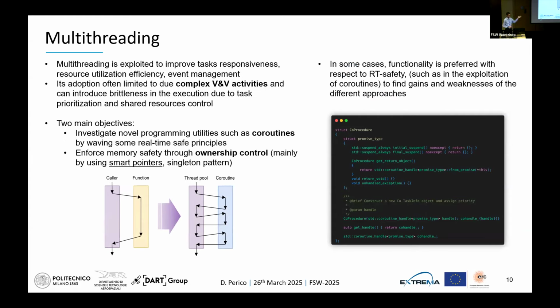And this is the reason why, for instance, we have some tasks that are implemented through coroutines, which are nice because they provide you an easy way to control the granularity of the execution of a function so that you can return to the caller at any point. But at the same time, they lack real-time safety, because they use heap allocation. And so we also compare them to the use of more traditional thread-based execution of tasks.